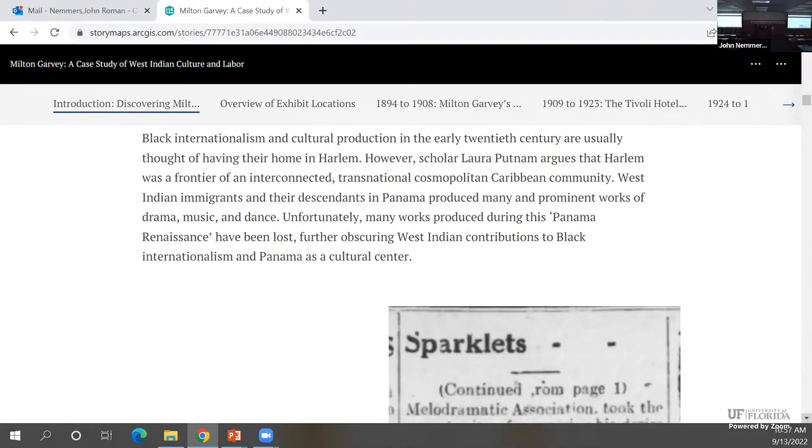Black internationalism and cultural production in the early 20th century are usually thought of as having their home in Harlem, also known as the Harlem Renaissance. West Indian immigrants and their descendants in Panama produced many prominent works of drama, music, and dance, contributing to what scholar Laura Putnam calls the Panama Renaissance.